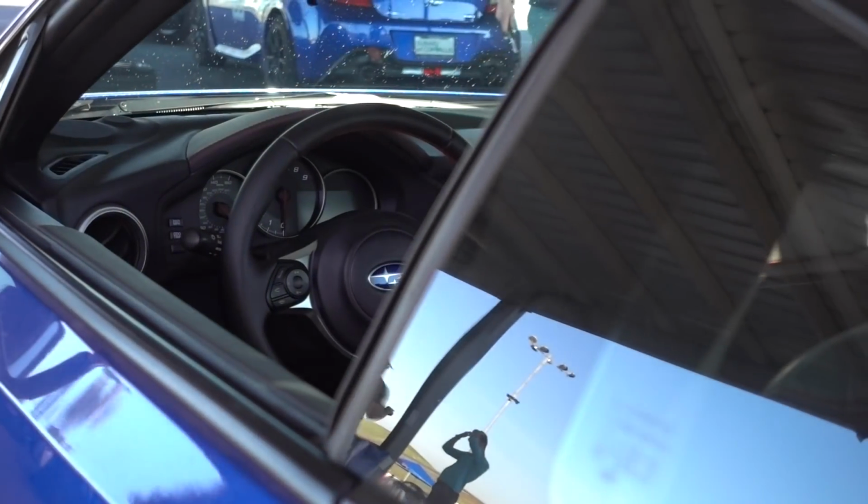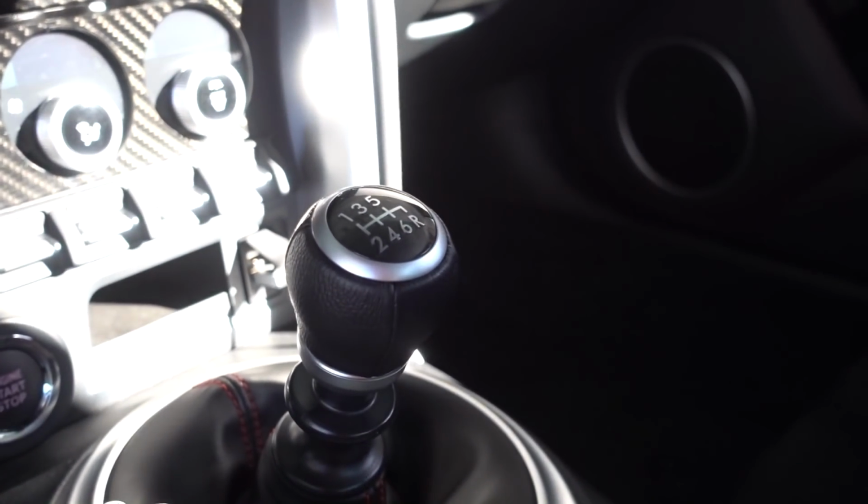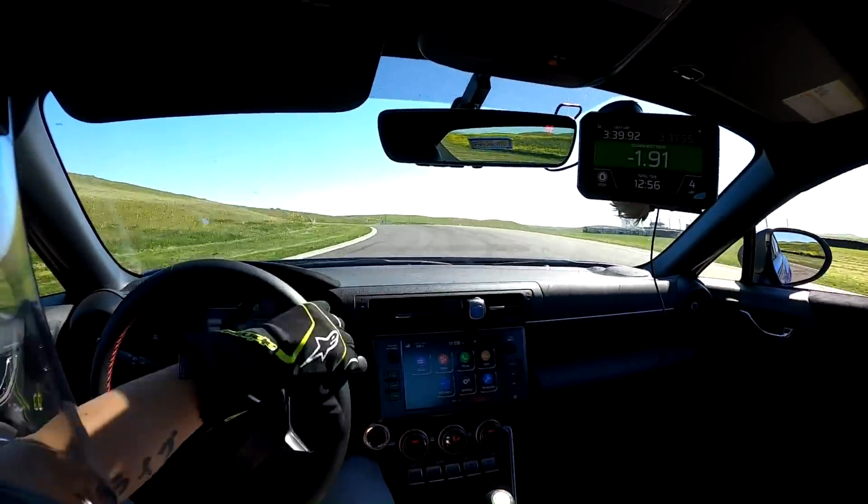Honestly, if I were driving both cars back to back blindfolded, outside of your car having a little bit better steering feel and a tighter shifter because you have the STI short shifter, besides that, these cars feel 98% identical. On the straightaways, obviously there is a difference. When I look down at the speedo on the main straight of the Thunderhill East section, I noticed I was at least 5 miles an hour slower than in my car. But when I'm actually driving, just focused on my lines, I don't pay attention to that as much.